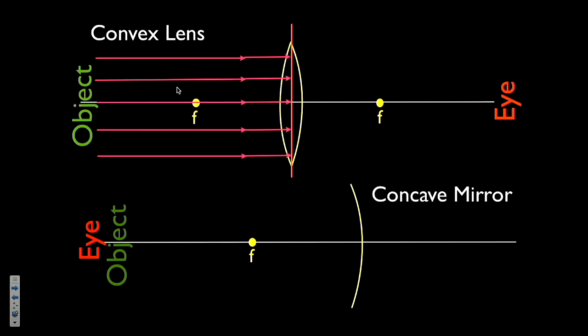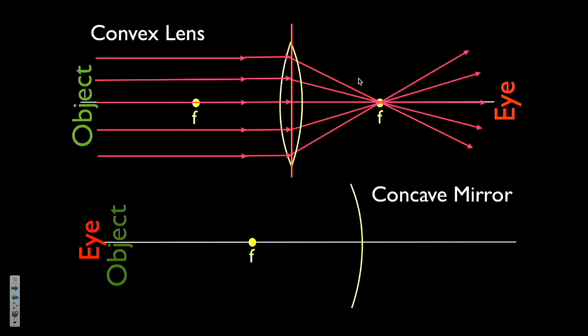So here's the object. The light rays are passing through the lens, and you, with your eye, are looking at that object. You look at the object through the lens, and what happens is the light rays, when they come through that lens, are refracted or bent in such a way that they all pass through a single point. That point is known as the focal point. Okay? They converge, and therefore we call this lens a converging lens.